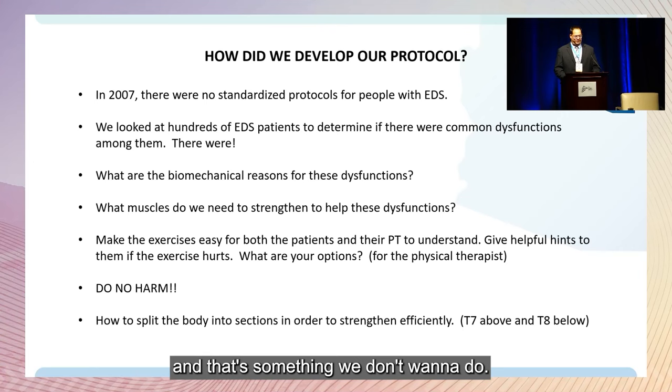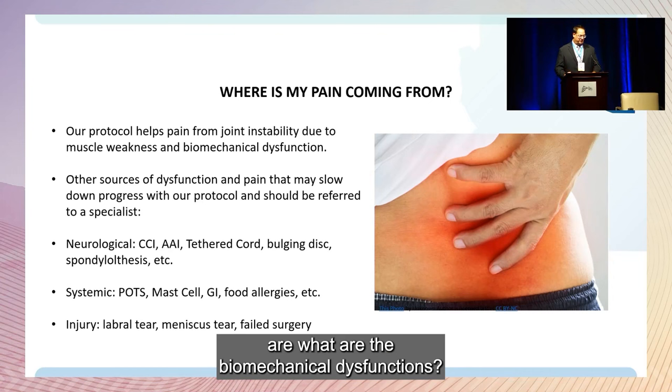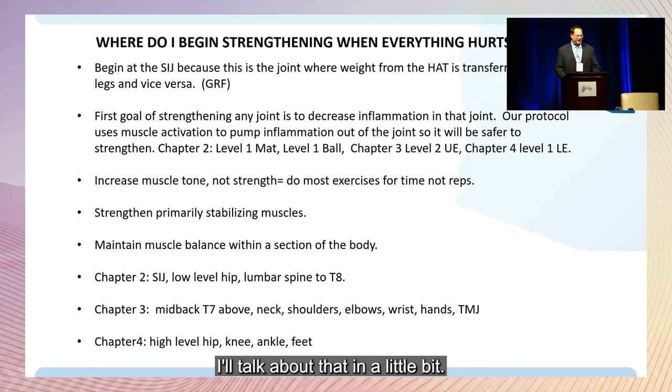Where is your pain coming from? Basically what we're looking for here are the biomechanical dysfunctions. Kathleen's going to go over different things that affect our protocol that are non-physical therapy related. So I'll let her talk about that. Where do we begin when everything hurts? I'll talk about that in a little bit.